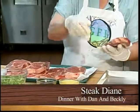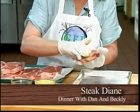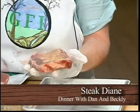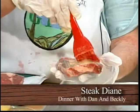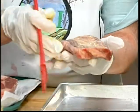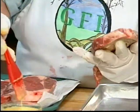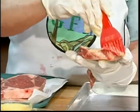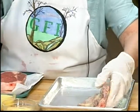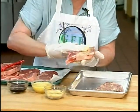And then on the other side, then we're going to brush it with molten butter. And that is just a perfect consistency to do this. It is liquidy enough to where you can actually brush it on, but it's thick enough to where it's going to stay. All right, so let's go ahead and just get all of these done.